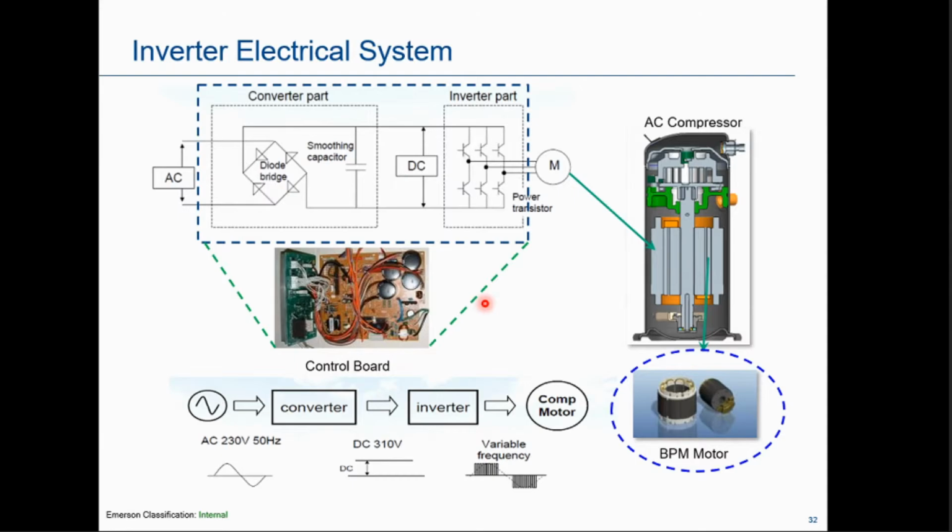Now, if you are trying to use a variable speed or an inverter compressor, you need to use a drive. Without a drive, you cannot operate your variable speed compressor. So what does this drive offer to the compressors and the overall system? Let's try to understand.